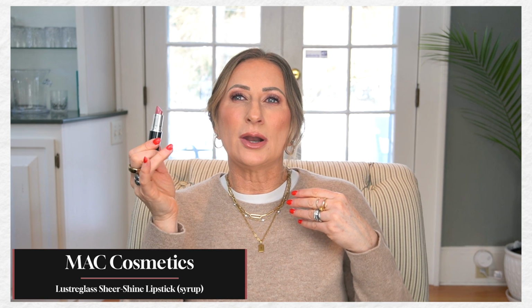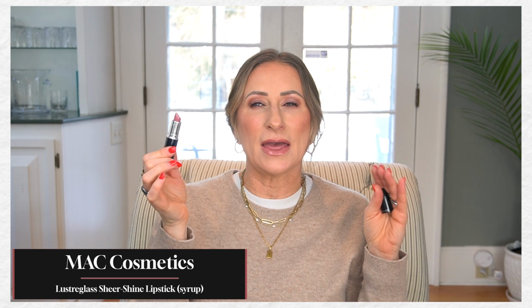Then this one has been a go-to for so many years. And it is a MAC lipstick in the color Syrup, a little bit more pink than the Gucci one I just showed, but again, it is more matte, not in texture and color. It doesn't have a sheen to it.